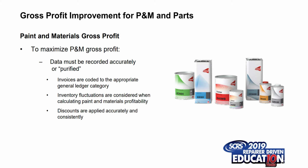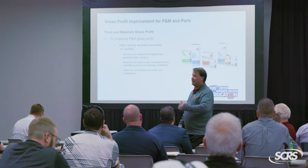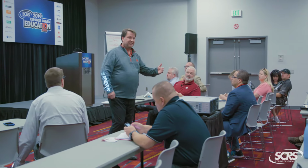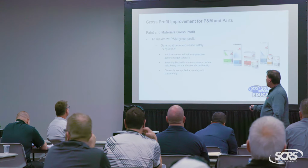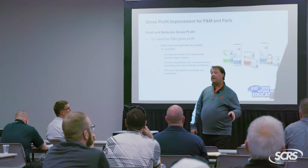What I mean by that is make sure things are coded right. So my gun washer, I bought a gun washer. Is that paint materials? No, that gun washer is going to take months to years to use. So that's equipment, shop equipment. That shouldn't be in there. So you just got to make sure things are in the right bucket, okay? Then you want to calculate your inventory fluctuations. So have a standard inventory in your system, whether you have an automated inventory tool.